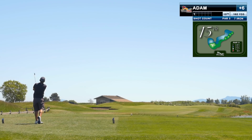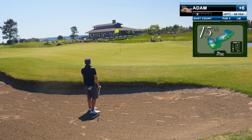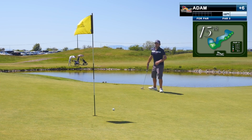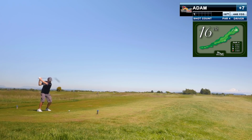The shot tracer didn't want to find this ball, but it misses short left in the bunker, and that's a particularly bad bunker shot, and we'll have about a 20-foot side hill putt here. It misses a bit low, and that's another bogey. This is the highlight of the round.